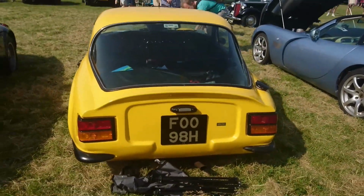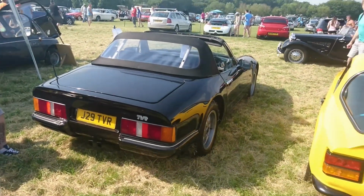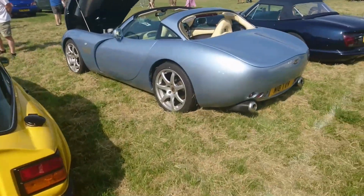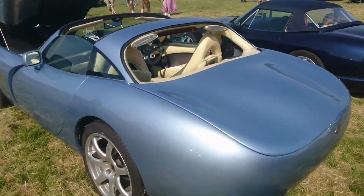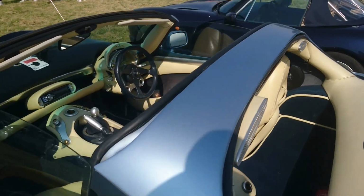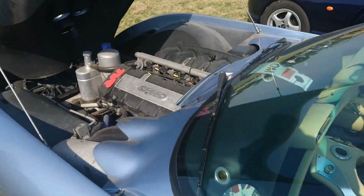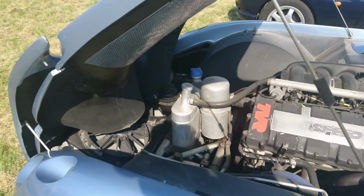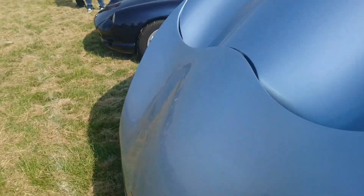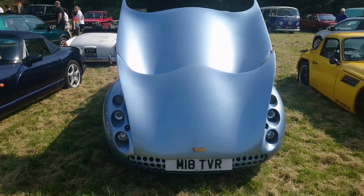Those look like Mark II Cortina rear lights, but I'm not sure. That one I think is like an S2 or something. Ooh, a Tuscan. I think it's a cream leather interior rather than a beige one, viewers. Yeah, it's definitely a cream one. Look at this TVR Speed 6 engine. Quite a late TVR. They finished in 2005, at the same time as MG Rover, but I wouldn't know exactly what year that one is.